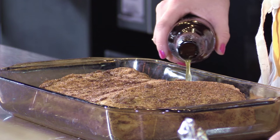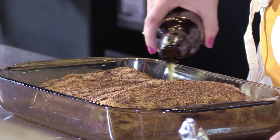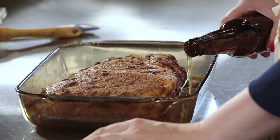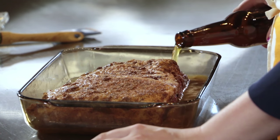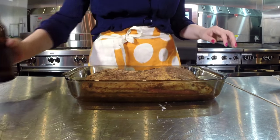So it's been 24 hours. I pulled the roast out about an hour ago just to let it get up to room temperature before I put it in the oven. We've selected a lager for this particular recipe. What it's gonna do is keep the roast nice and moist while imparting some of that great beer flavor. Around but not on top is important. It helps keep that nice crust on the top of it.